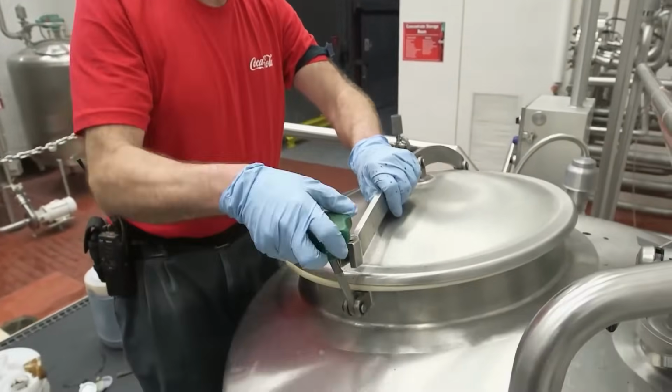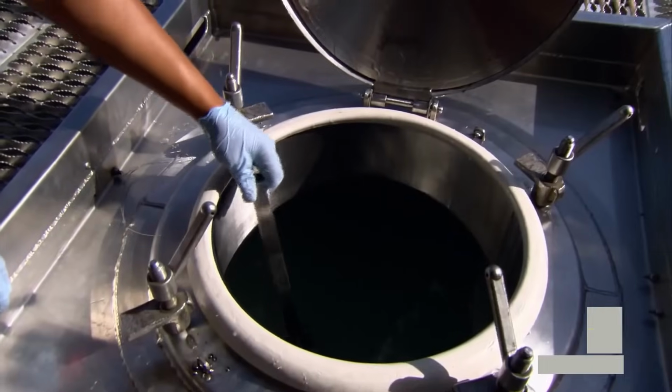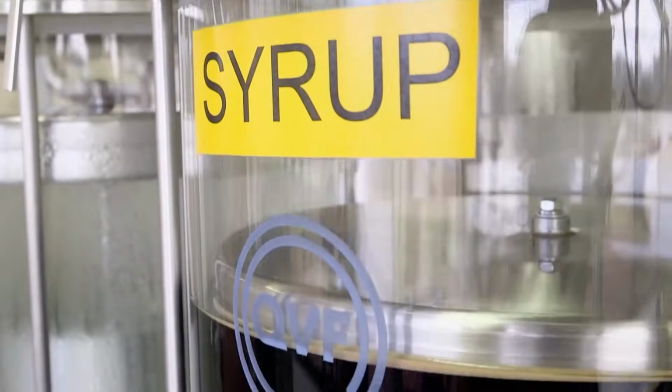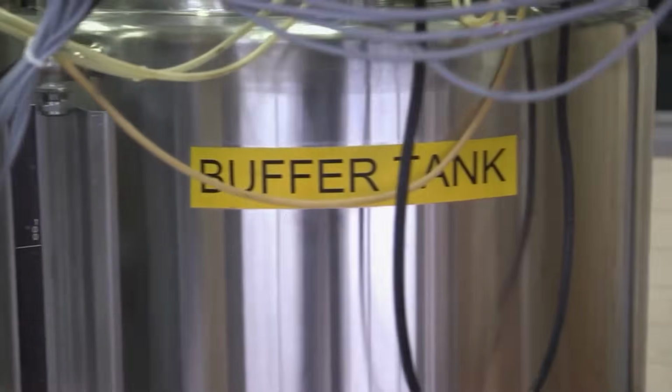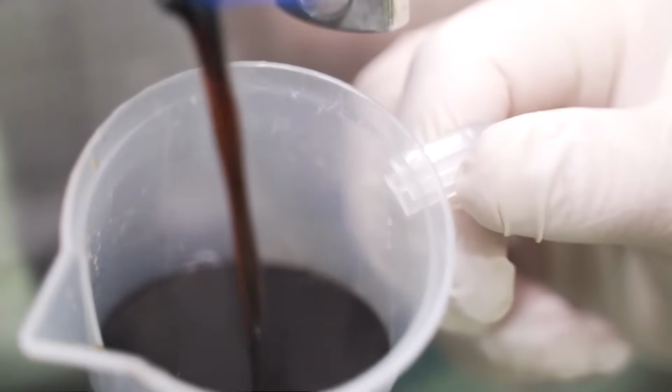Employees undergo regular training on hygiene protocols, and strict sanitation measures are enforced throughout the facility. Production areas are regularly disinfected, and equipment is thoroughly cleaned after each batch to prevent cross-contamination.